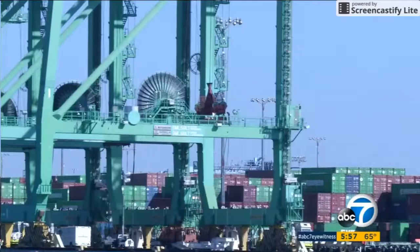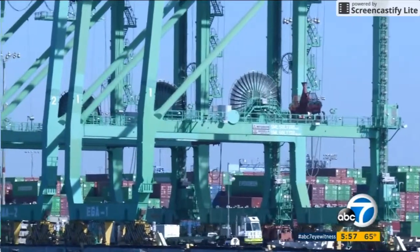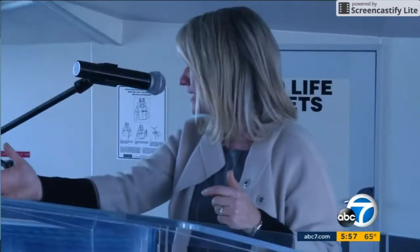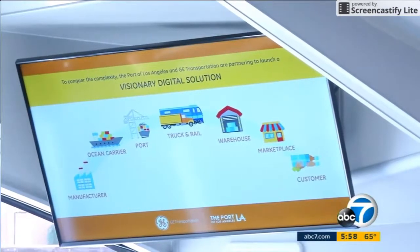The Port of Los Angeles just set a record for the month of October, moving the largest amount of containers through the port complex of any port in the Western Hemisphere. And officials say a new program will help adjust to any future fluctuations in the market. As a result of heavy congestion during the winter season in 2014 and 2015, it teamed up with GE Transportation to help deliver goods faster and more efficiently.